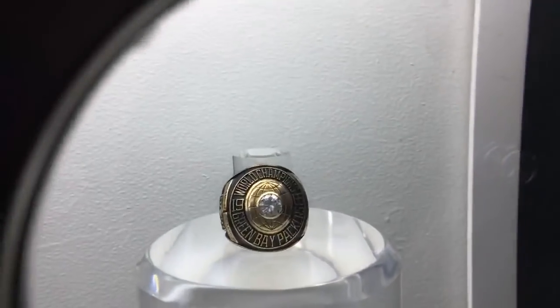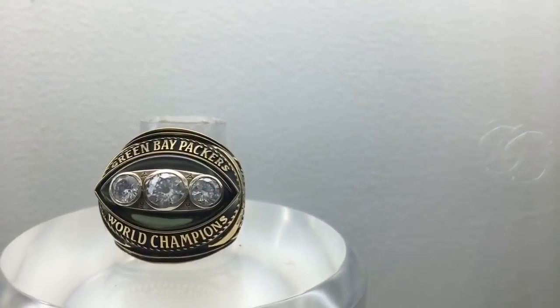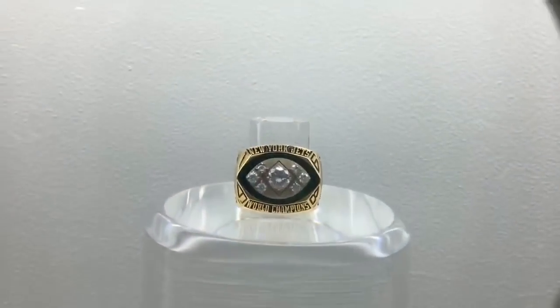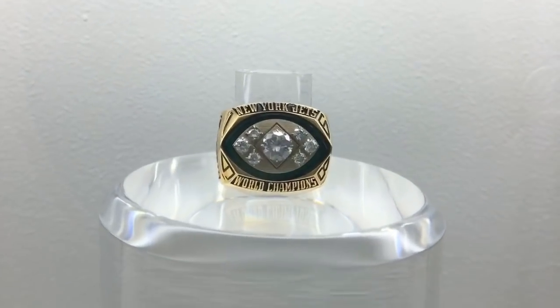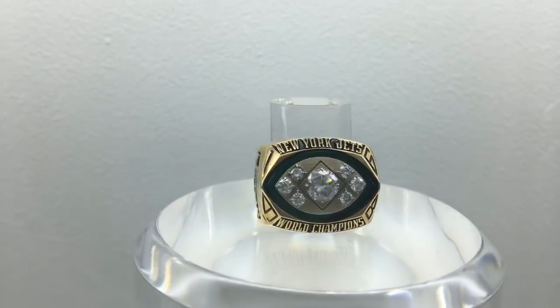So this is a look at the first ever Super Bowl ring. It has 1 diamond. The second Super Bowl ring went right up to 3. So even early on, there was some sort of one-upsmanship when it came to future Super Bowl rings. So this is the Jets when they beat the Baltimore Colts in Super Bowl 3. That was the big Joe Namath game, that famous upset.